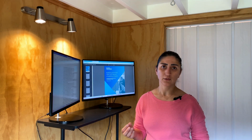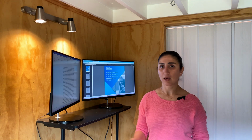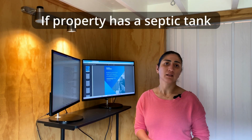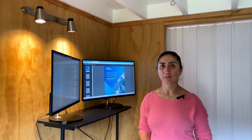Number 10, wastewater. So if you're building something that is intended to be used as a sleep out to sleep one or more people, you have to make sure the existing septic tank has the capacity to cope with the additional number of people that are living permanently on the property.